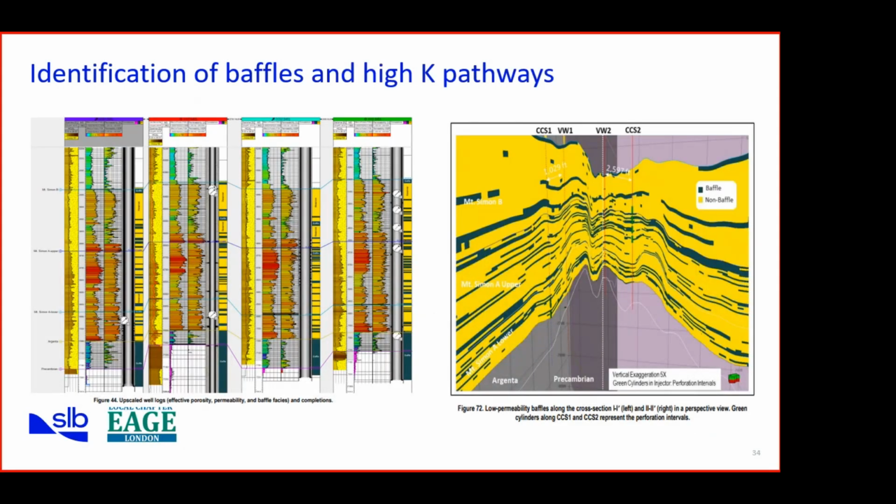So initially, the model didn't very well match with what was seen in the monitoring wells. So baffles were introduced, low permeability baffle zones were introduced in the model. Now, when I say a model, this is a 3D grid, a cellular grid that is used to run plume simulation. So what was done is they went back to the original logs, tried to understand where these baffle zones could be, and they ran multiple iterations to put in the baffles to try and match where the CO2 plume was in terms of the expected entry into the monitoring well, or when it was seen by the monitoring well, so to say.